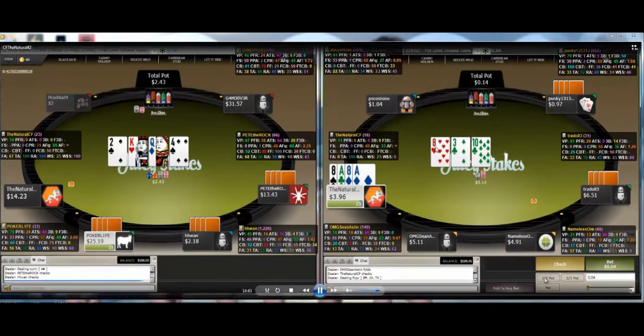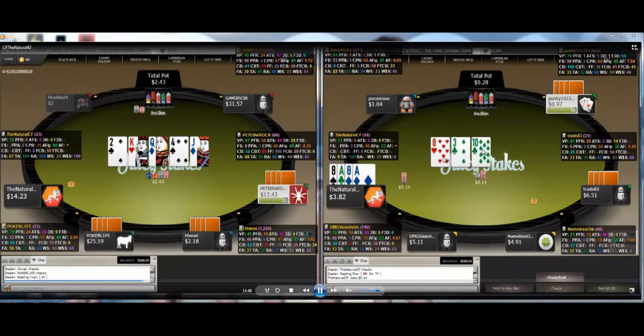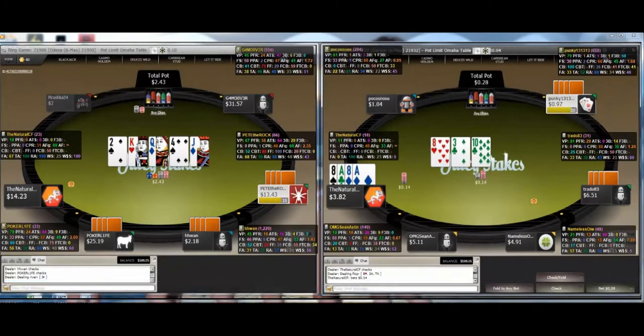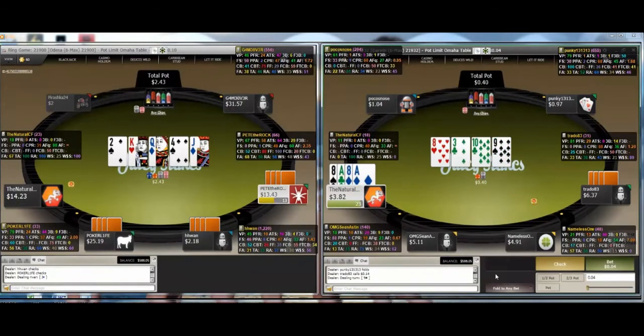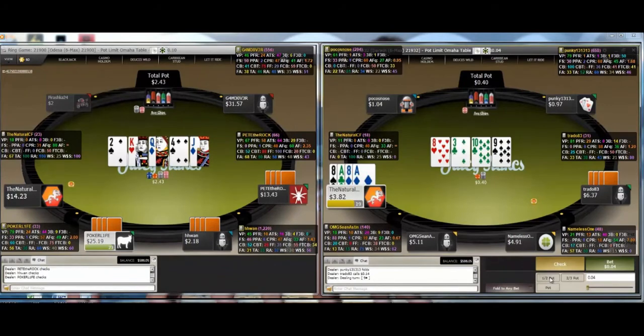Now we do hit a set. So now we're going to be betting pot probably. Yeah, because we don't have a flush draw, and it's a bit of a drawy board, so we want to try to charge anybody right off the bat. We get a call. The board gets uglier. That's not good. But what do I decide to do? I think I'm probably going to bet again.